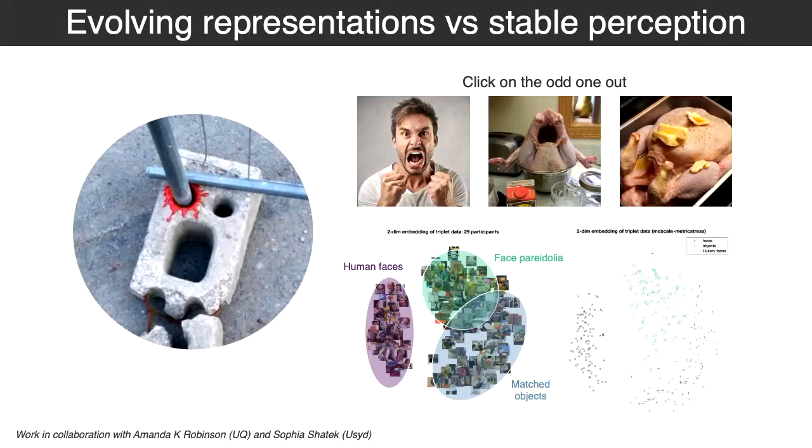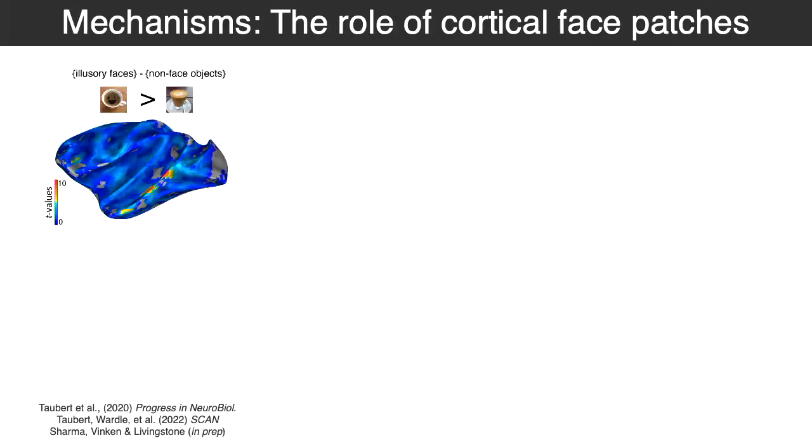The end goal now is to try and map this pattern of perceptual similarity to brain activity using EEG recordings, and I think we're 20 subjects into that experiment right now, so watch this space, I guess.